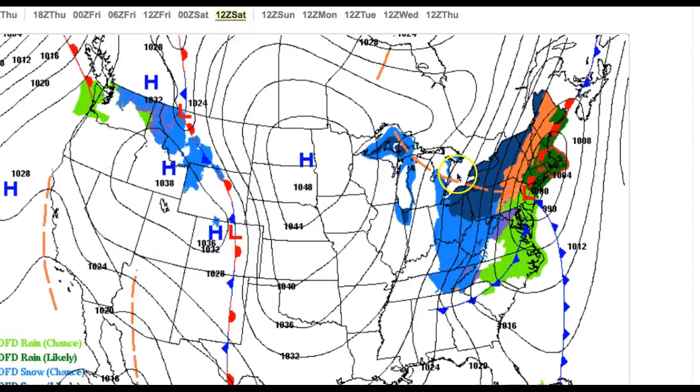On Saturday morning, this low pressure system will be tracking along the New Jersey coast. The cold air builds in. Your high temperatures on Saturday will be around midnight. Then temperatures would basically fall through the 50s, 40s, 30s, 20s as you move on through the day.